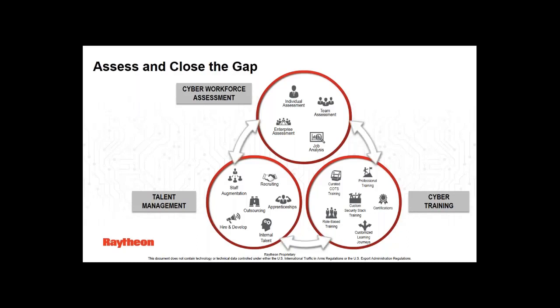It's important to note that these efforts are not one-time activities. The best results are achieved when you set a regular, intentional cadence of assessment and strategy review. By employing these approaches in an integrated, holistic, and strategic fashion, you can reduce your cyber risk rapidly, effectively, and in a much more cost-efficient manner.